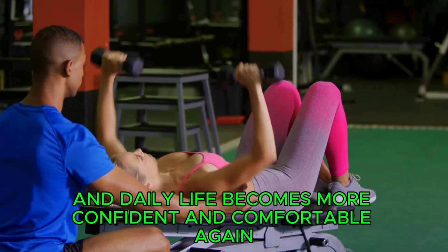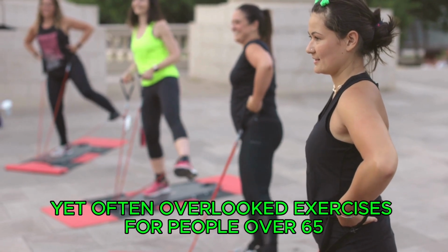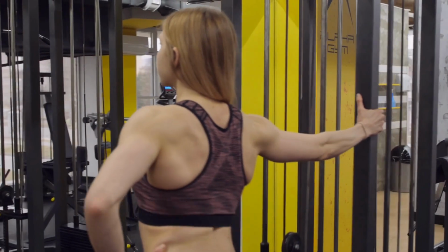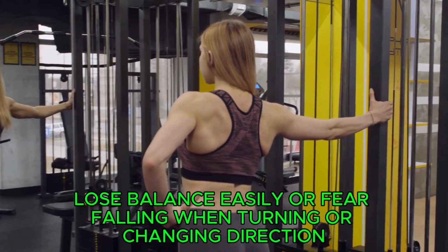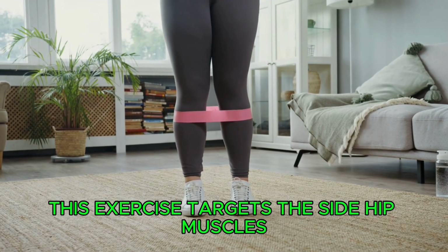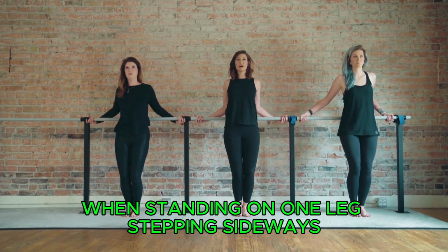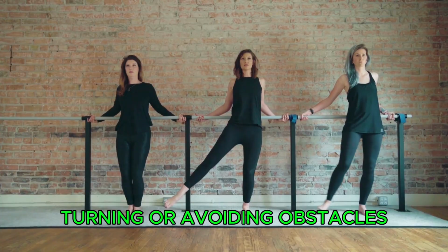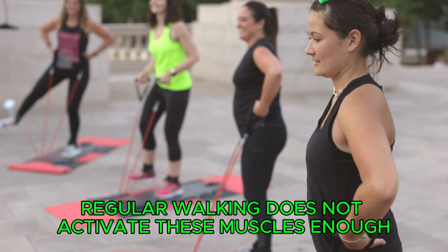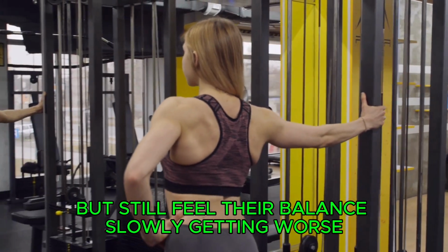The side leg raise is one of the most important, yet often overlooked, exercises for people over 65. Especially those who feel unsteady, lose balance easily, or fear falling when turning or changing direction. This exercise targets the side hip muscles, which play a key role in keeping your body stable when standing on one leg, stepping sideways, turning, or avoiding obstacles. Regular walking does not activate these muscles enough. That's why many people walk every day but still feel their balance slowly getting worse.